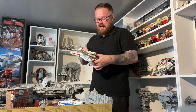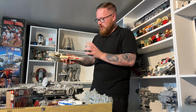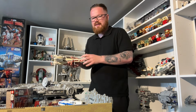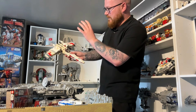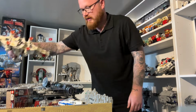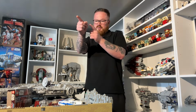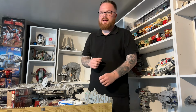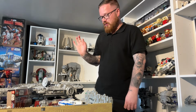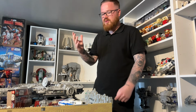So yeah, I like the classic look of it. It's not got a lot of really cool looking pieces. It's just built simple, brick on brick, but there's something about the classic version of the X-Wing. It just looks absolutely fantastic. And obviously the big boy X-Wing that I've got just behind the camera there. It's just awesome. I love X-Wings. As soon as I think of Star Wars, I think of an X-Wing.